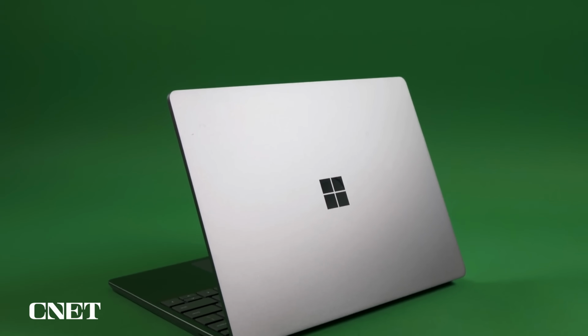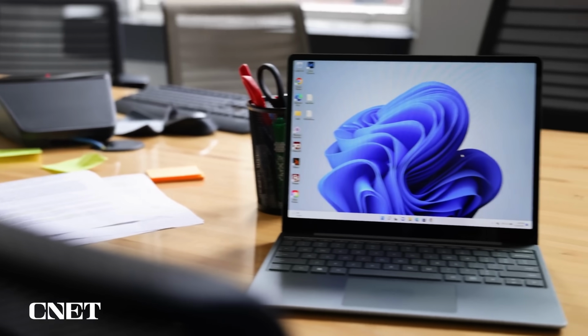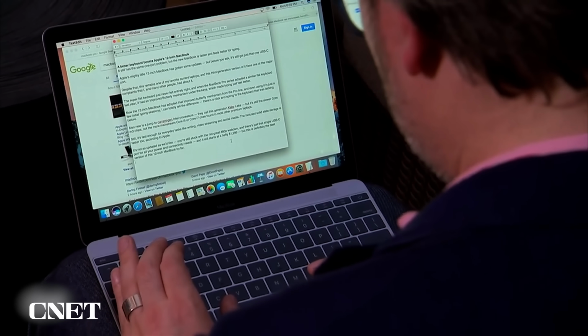I spent some time recently with the Surface Laptop Go 2, which is a much more budget-conscious laptop than this one, but that was actually a really nice small system to take around with me. Frankly, I think all-time the greatest travel laptop was the late lamented 12-inch MacBook, almost forgotten now, which I thought was fantastic, super thin, super light. Maybe that'll be the next MacBook to come back from the dead.